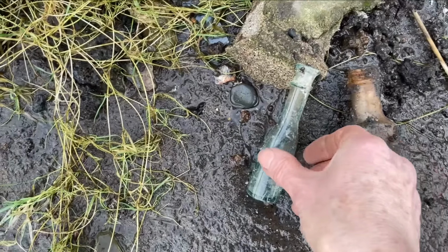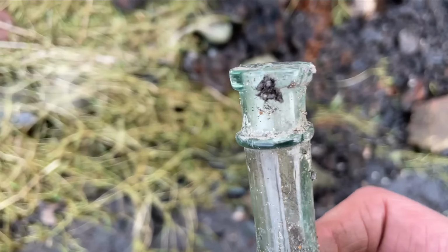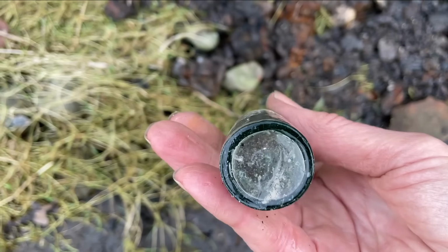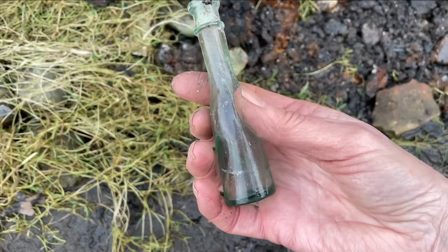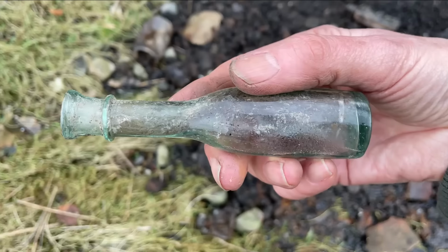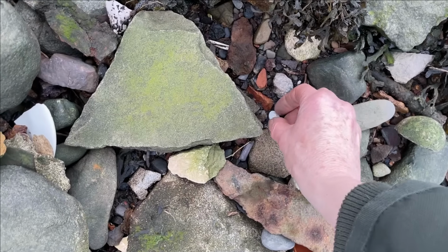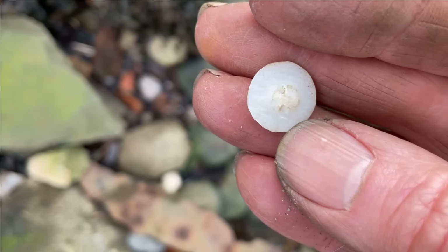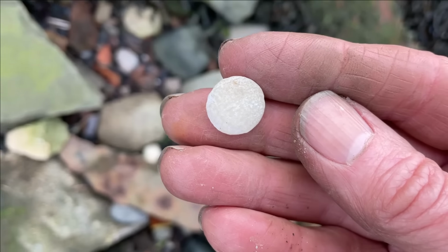Look at this. Oh my goodness, that is the cutest little bottle. Look at the lip on it. It's got this rim around here. I love it. That is so sweet. I've not seen one like that before. Fantastic. Definitely keeping that. Looks like a shell button. Little mother of pearl button.